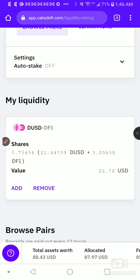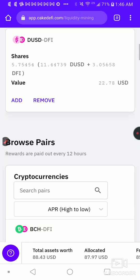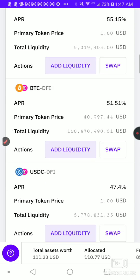So I'll be earning interest on that now. And anytime somebody comes here and trades DUSD for DFI or DFI for DUSD, I get a percentage of the transaction fees because I own a small portion of the pool. And that's how that works. So let's see what kind of rate we're getting. Oh yeah, it's at the bottom.